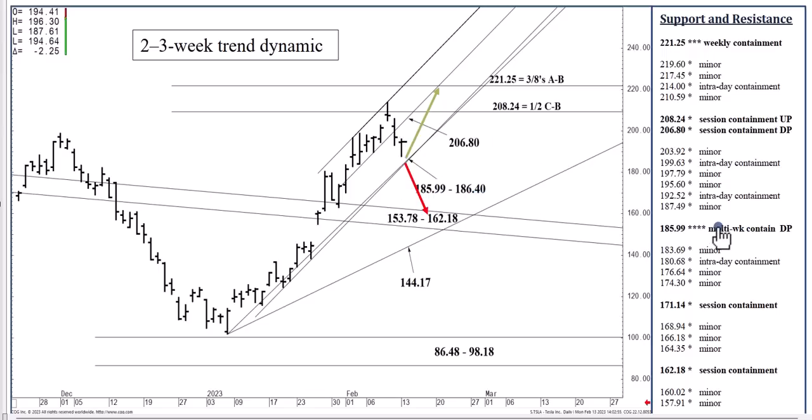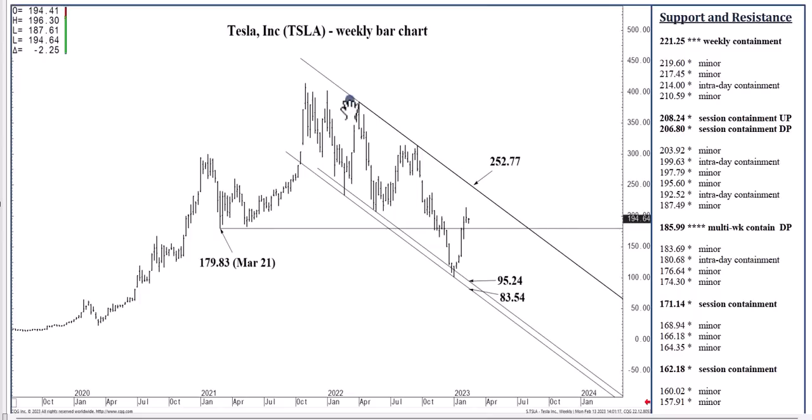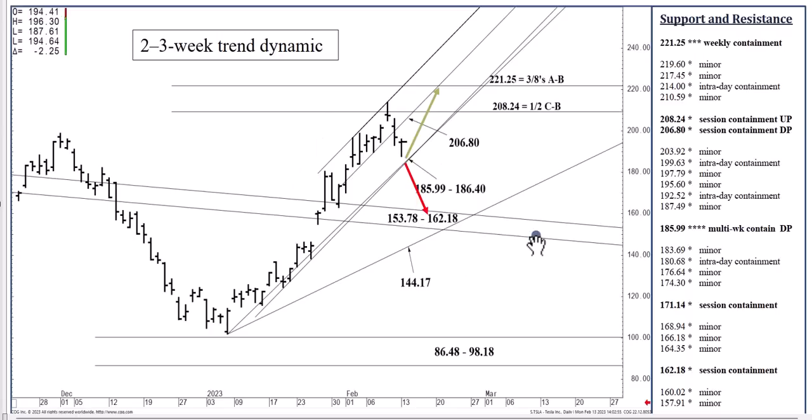I'm calling it a 4-star support level because of the buy signal that occurred a few weeks ago, the secondary buy signal, you might say, above this 153.78 to 162.18 area, and the fact that we're anticipating not only 221.25 over the next few weeks ahead, but also, as I said earlier, that 252.77 long-term channel top. I'm going to consider this to be a decent pullback support at 185.99 that can contain weekly selling pressures and quite possibly selling as we move into March trade. We would need to get up and out of this area pretty quickly. It is rising at a pretty steep pace, so a bounce out of here is needed to keep this idea intact.